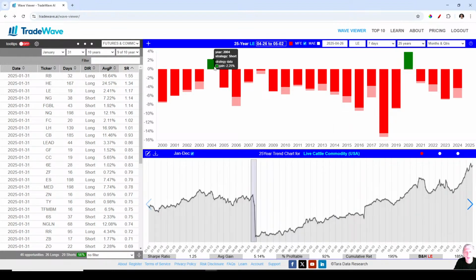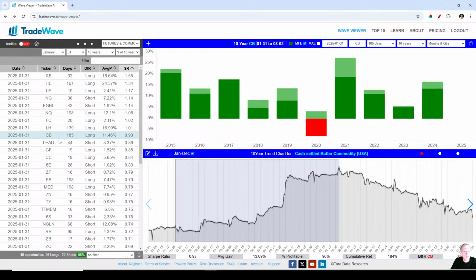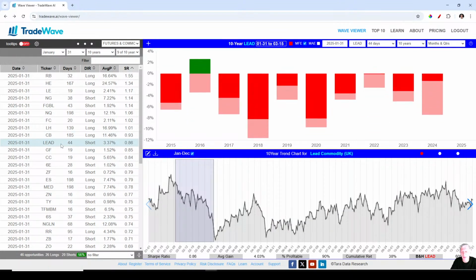2 up years only. Wow, this is a good one. I actually hadn't noticed this one. I hadn't looked. So these are some examples for futures. What's this one? Oh, lean hogs, lead.